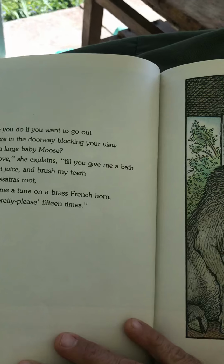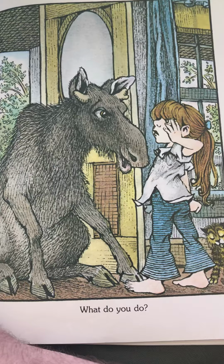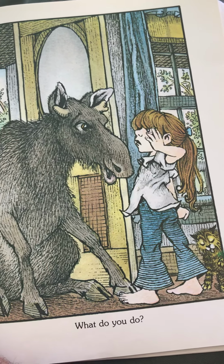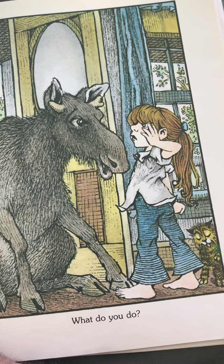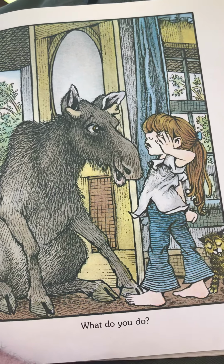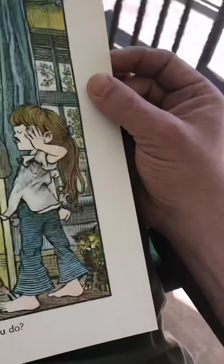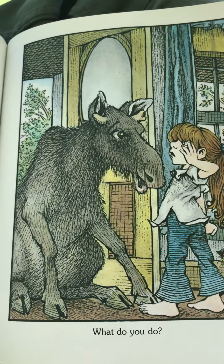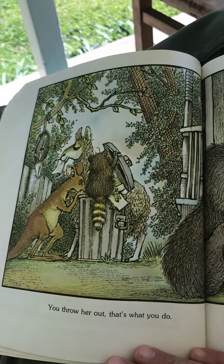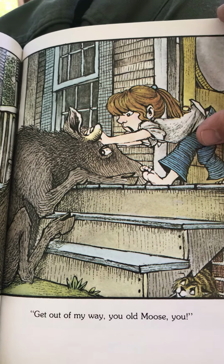What do you do if you want to go out? But there in the doorway, blocking your view, stands a large baby moose. "I won't move," she explains, "till you give me a bath in apricot juice and brush my teeth with a sassafras root and play me a tune on a brass French horn and say, pretty please, 15 times." What do you do? You throw her out. That's what you do. Oh my. Get out of my way, you old moose, you.